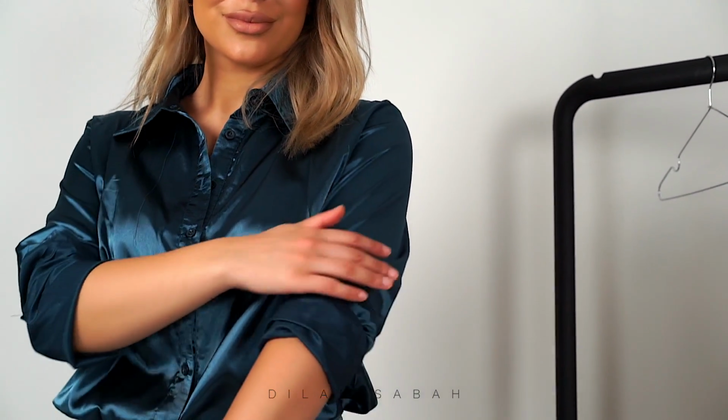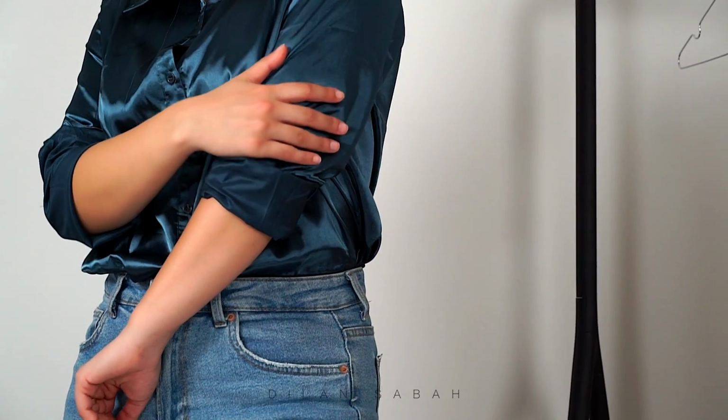So you can definitely wear the blouse with your jeans, which is my fave. And it's very comfy as well. It's oversized, so I kind of like mixing manly style with something feminine. So this is very me. I would wear this with sneakers or maybe with heels. The color of this blouse is absolutely everything. It's kind of like dark teal.